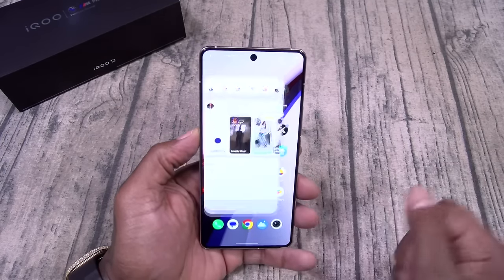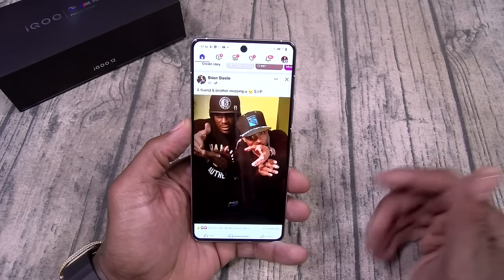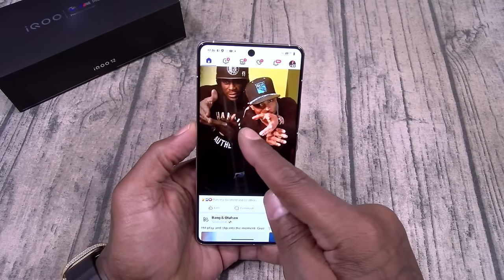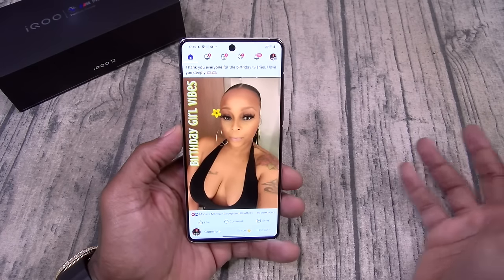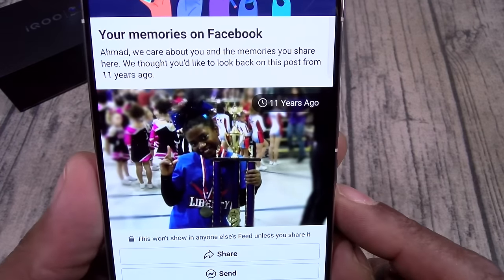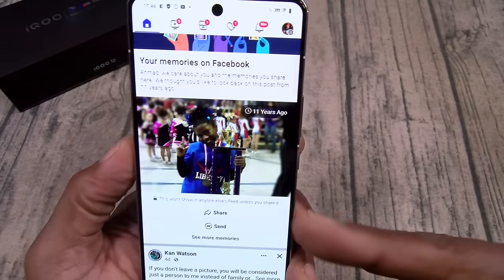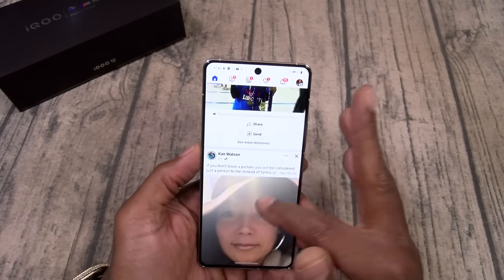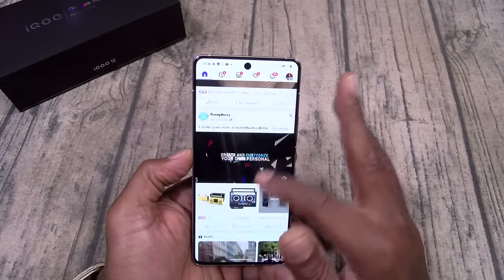Next, let's take it over to Facebook. But you see how fast these apps open and close? Okay, who is this? My man Brian. Oh, this is Joey. That's my man Joey right here. Old school Joey, one of my guys from back in the days. I have my homegirl Monica. Let's look at Amaya. This is 11 years ago. Oh, look at Amaya 11 years ago. I was there, too. I'm the one who took that photo. That was 11 years ago. Damn, time flies. My homegirl Candy.